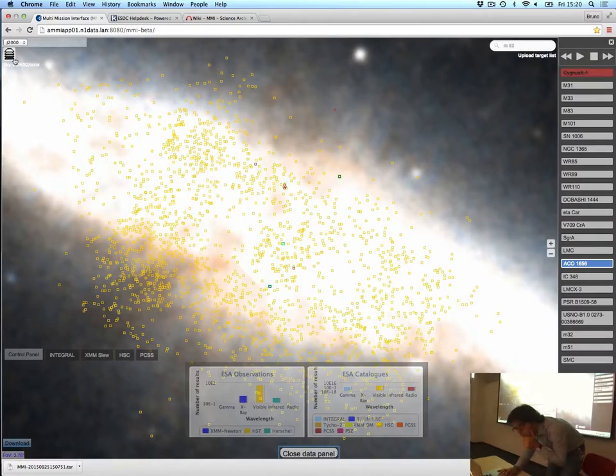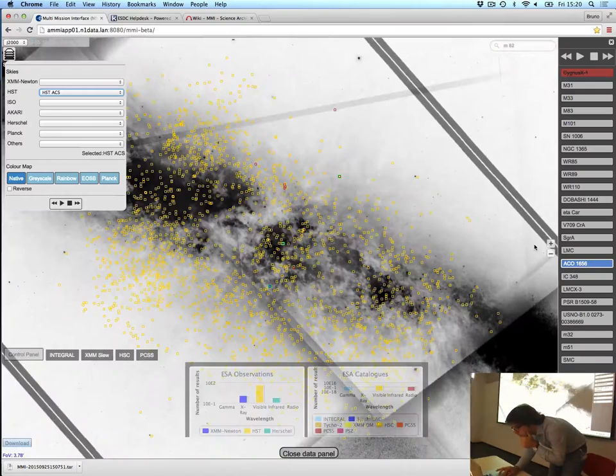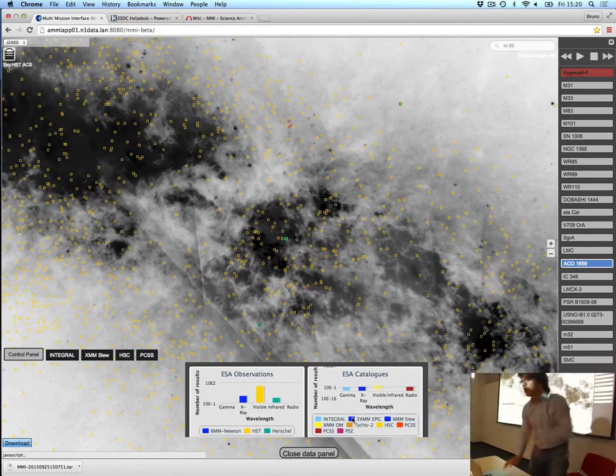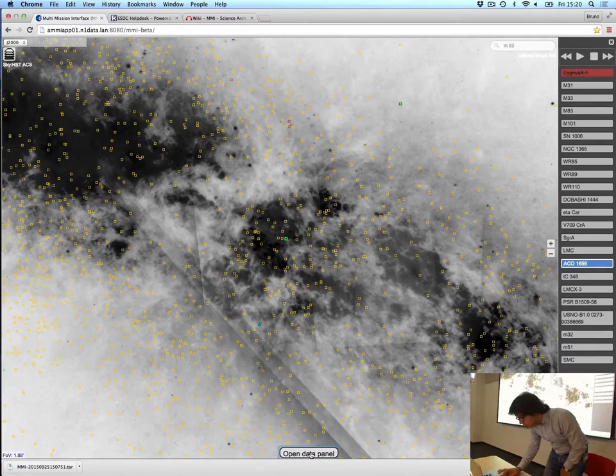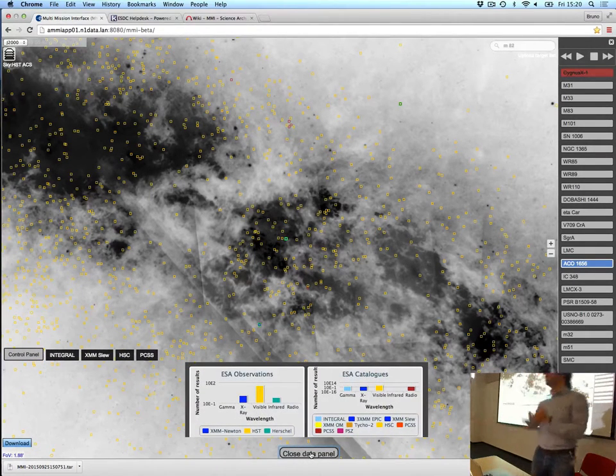Xavier, do you have plans to include data from missions outside ESA as well? And what are your plans on that? I'm thinking Spitzer, Chandra. Well, that's a very good question, because of course when we have shown this to non-ESA people, they've said, I would like to have the Spitzer data here, I would like to have the Chandra data. We would love to do it.